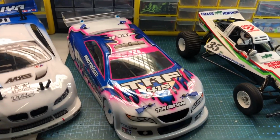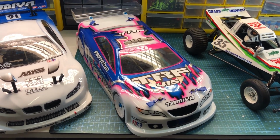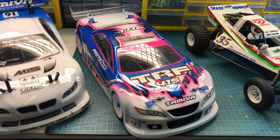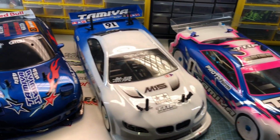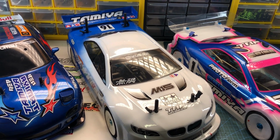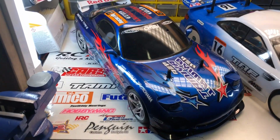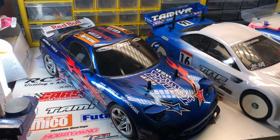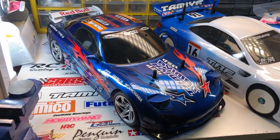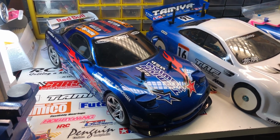We got my, oh, I love this car, my TRF 415 Mark Reinhardt edition. And we have another Mark Reinhardt edition of the TRF 415. And this one is the HPI RS4 chassis with a Tamiya RX7 body.